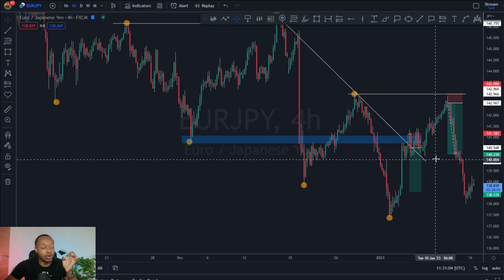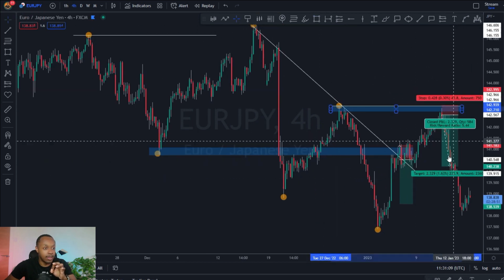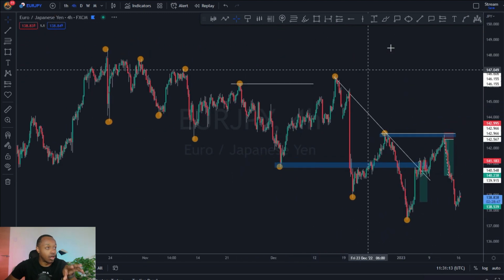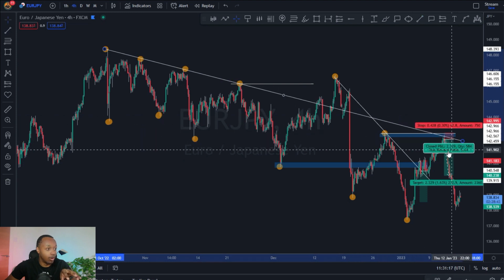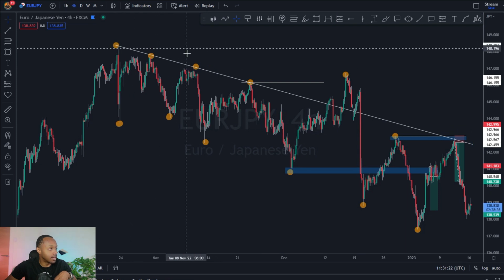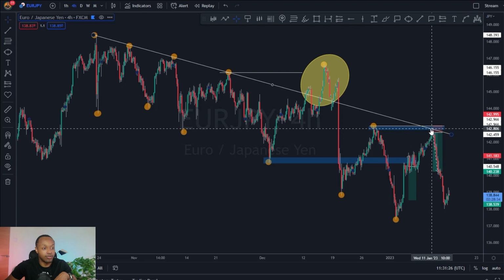So the next area of value I had for Euro Yen was price coming back into this high over here. So we've got resistance, we've got the double top there, and also we've got a larger and stronger trend line in the market, which I noticed connecting these major lower highs here. So let me remove this trend line out of the way. As you can see, you've got first, second, third, fourth. This again was the big fake that we had. And now we're having the fifth test of that trend line.